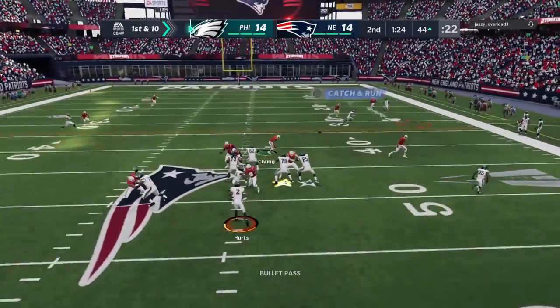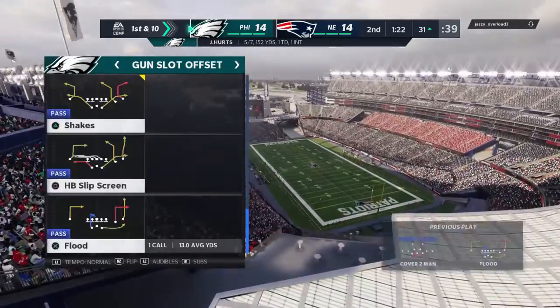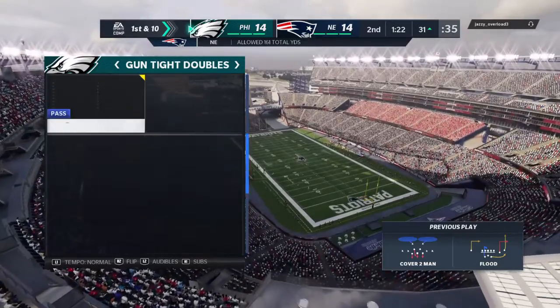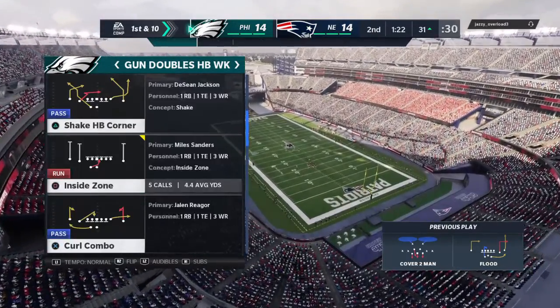They'll throw on 1st down with Hurts. He's got the hook up here to Deshaun Jackson. And he'll be out just a yard or 2 shy of the 30. It's a gain of 13 and a 1st down for Philadelphia.